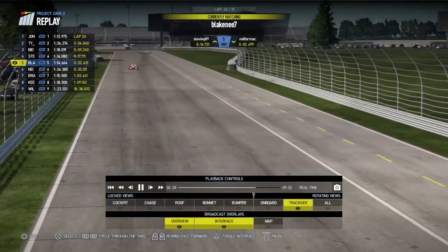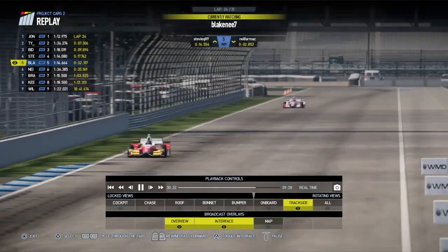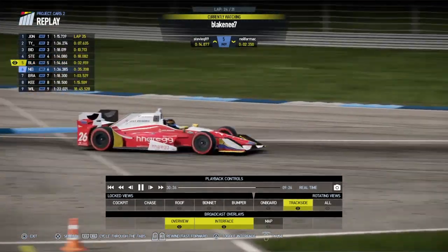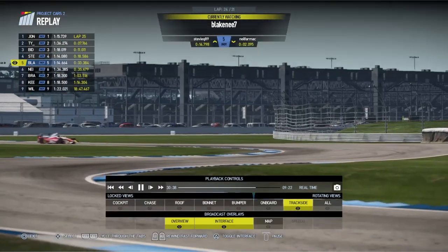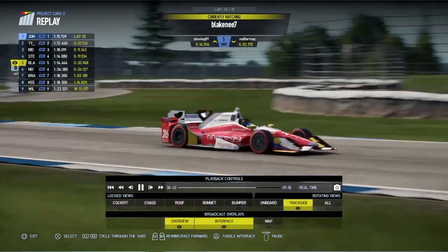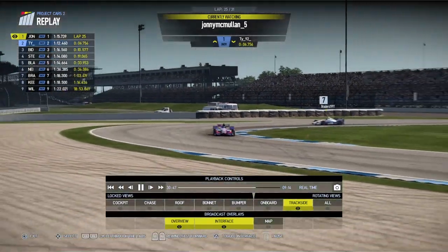But Blakeney then goes down the back straight with 2.7 seconds to Neil. So the gap still has a bit of a rubber band effect back there. So Neil closes in, then Blakeney opens it up again. So lap 24, lap 25 for the leader now, Johnny McMullen in the lead of this race.